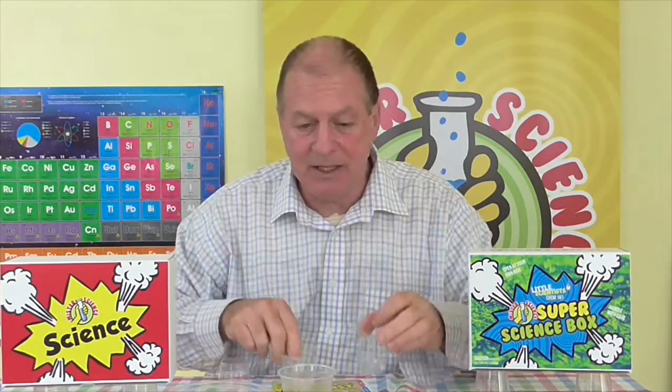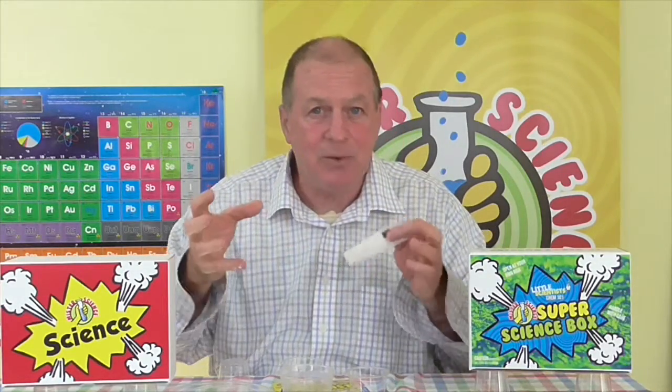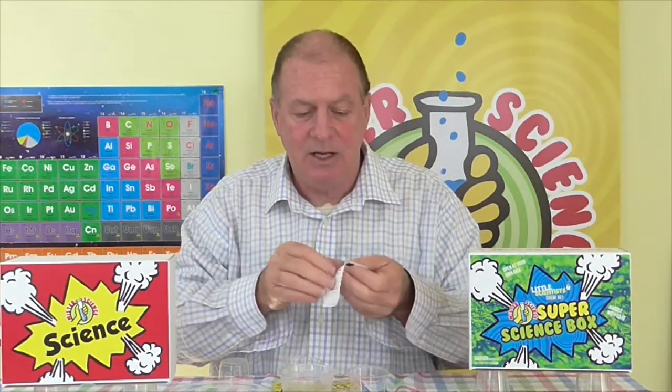So what we're doing is an experiment just with the cups and the yeast to see how it grows. What does yeast like? What does it look like when it grows? How do the bubbles get in the bread? Stuff like that. So we've got the little labels so the kids can do this.